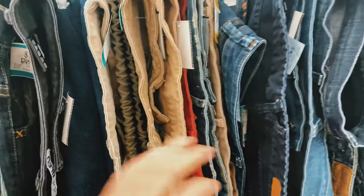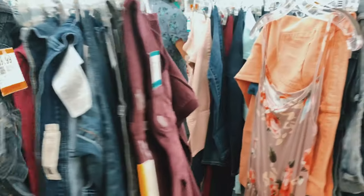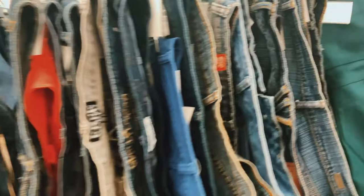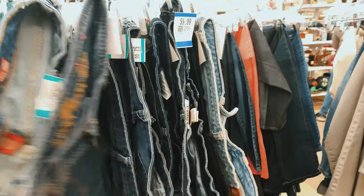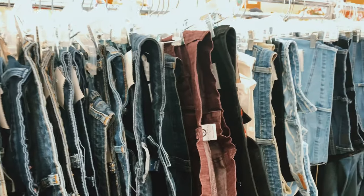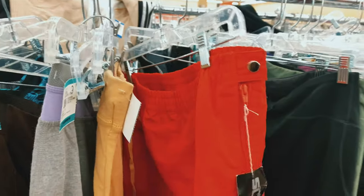I think Levi's or high quality jeans are one of the most coveted things in thrift stores. I can tell pretty quick if jeans are high quality or not just by looking at the waistband. If they look like they stretch, they're probably either really low quality or worn out. I went later on in the day, so I feel like a lot of this was already picked over, but definitely look for thick denim. Regular pants are kind of a different story.